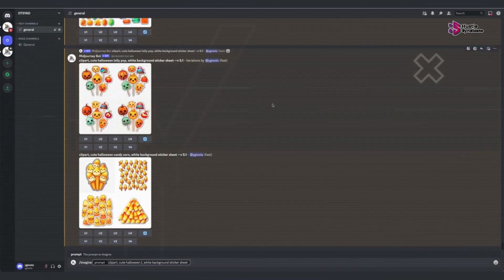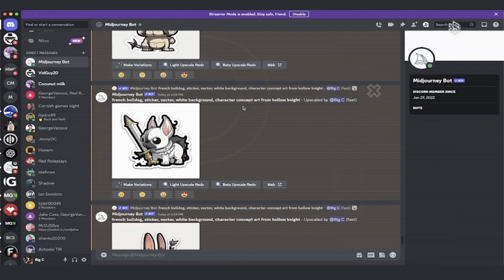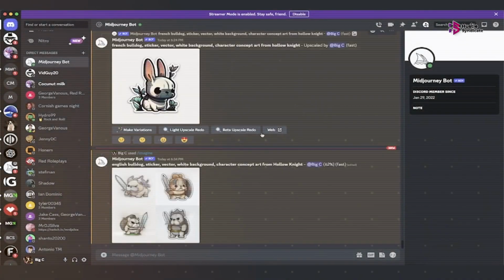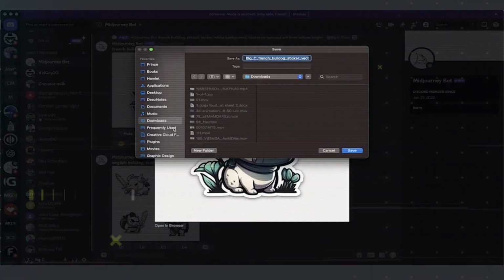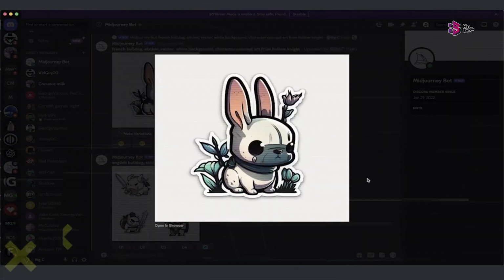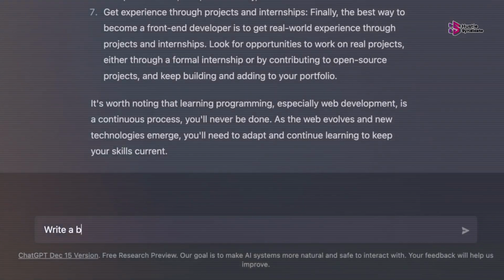Now these are just a few examples of sticker designs that the AI can create. All you have to do is type in different prompts of the types of stickers that you want. Well, now maybe you're thinking to yourself, how do you even know what types of stickers you want the AI to create? For this you are going to use another AI called ChatGPT.